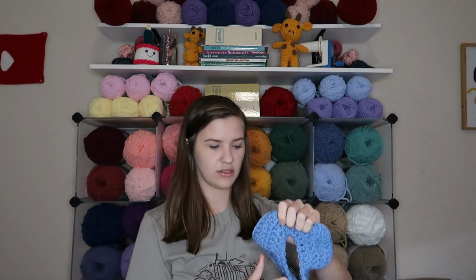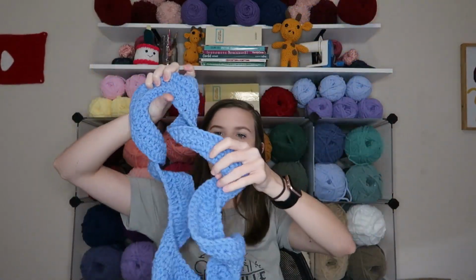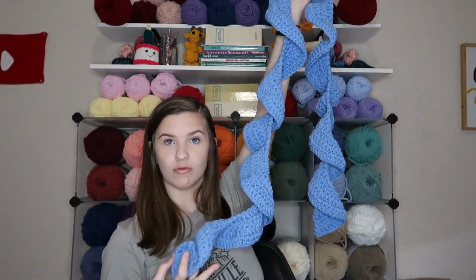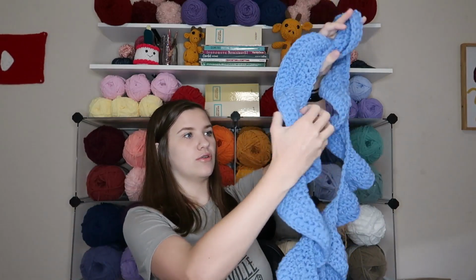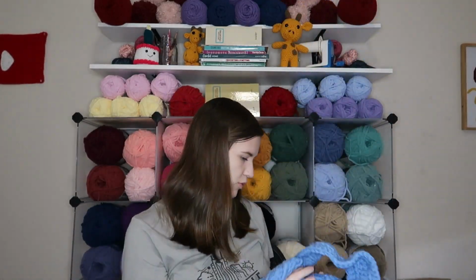And then we also have a scarf. I believe this is a scarf. Pretty sure. So here's what this looks like. It's quite a thin scarf, but it is really pretty how it kind of wraps around. So that is this. And now we're on to more like clothing, I guess.